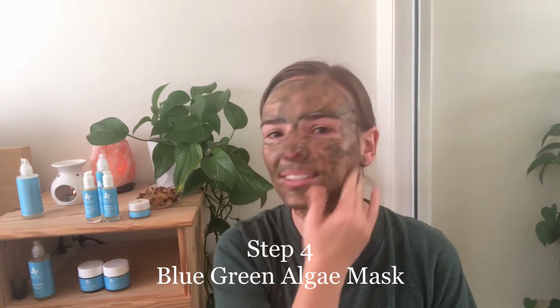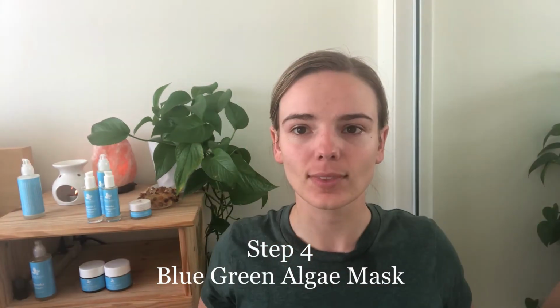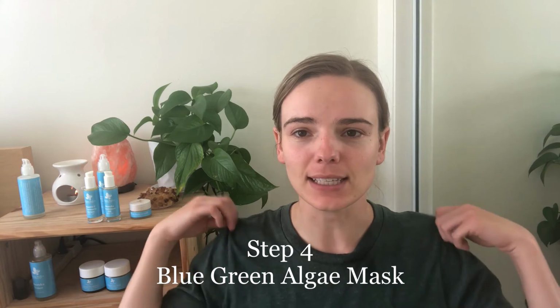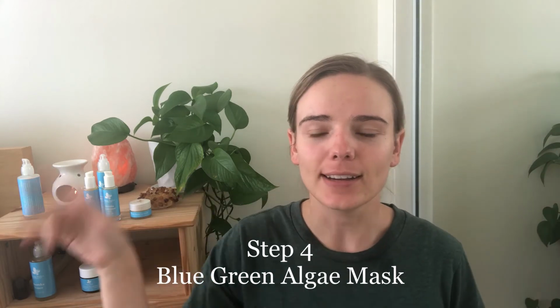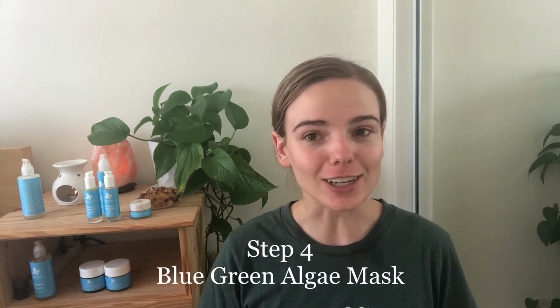Okay, I'm going to take this mask off and be back for our final products. Oh my gosh, my skin feels like night and day before and after doing that blue-green algae mask from the Volcanic. It feels nourished and hydrated. So now we're going to finish with our finishing products.